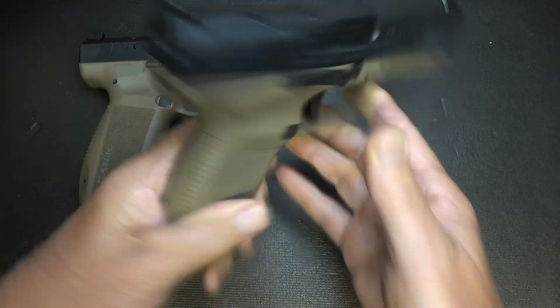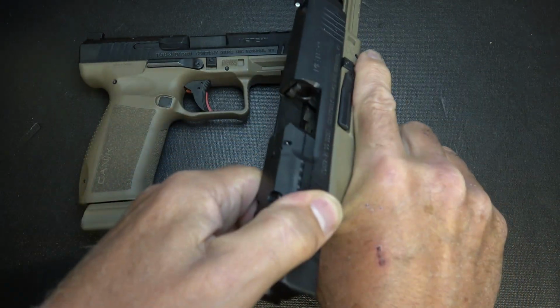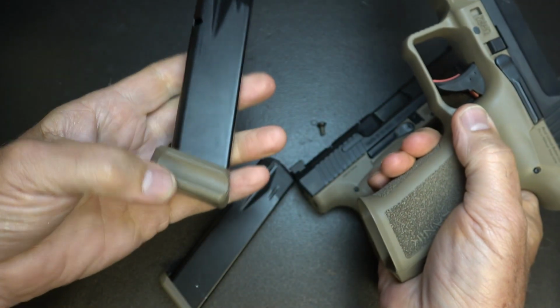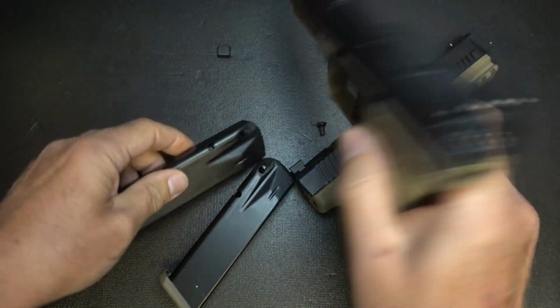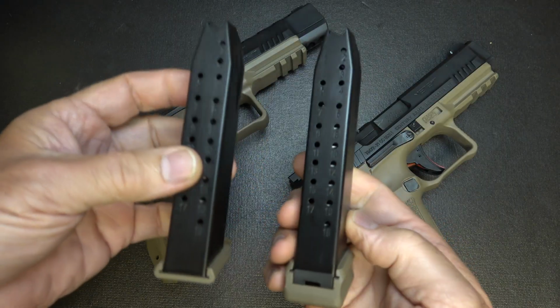But let's go ahead and make sure the gun's unloaded. We're going to drop our 18 round magazine. Chamber's clear. It also comes with a 20 round magazine, which we have here, and it has a little bit of an extension on the base plate. And the chamber's empty. Now these are Mec-Gar mags, really good quality.